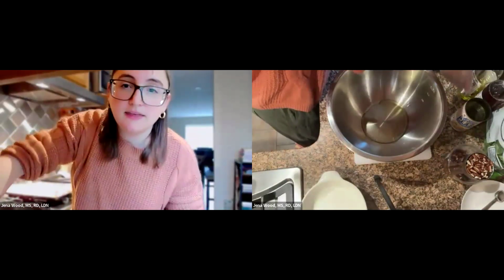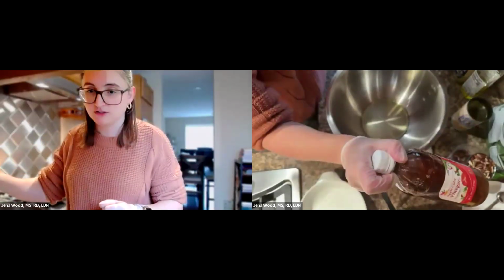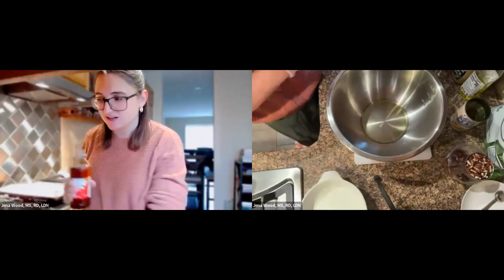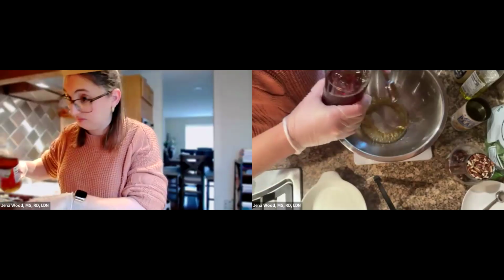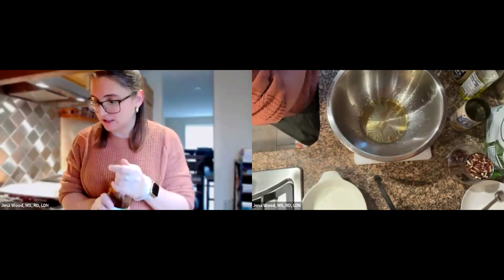Perfect. Then we are going to do 2 tablespoons of apple cider vinegar. That's what I have here. You probably could do other vinegars, but I really think apple cider is the way to go with this one. Red wine might be fine. A little bit big, but I like things really vinegary, so I did a little more.